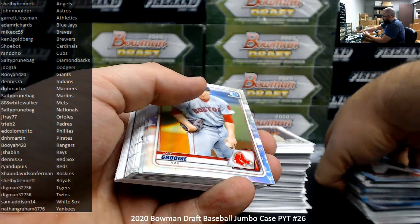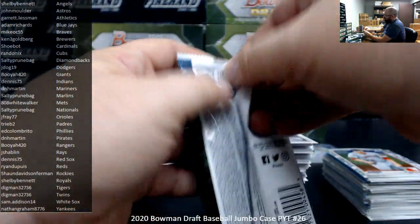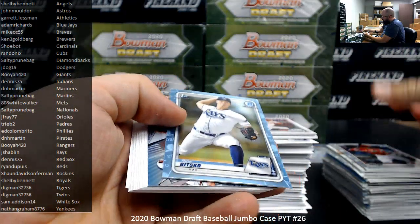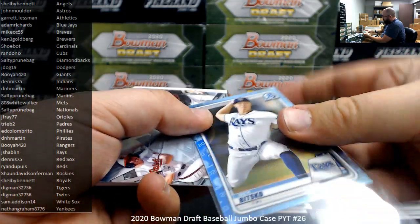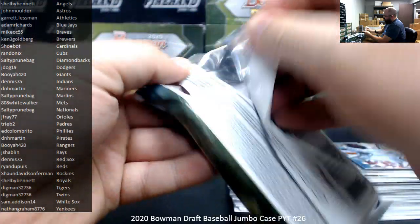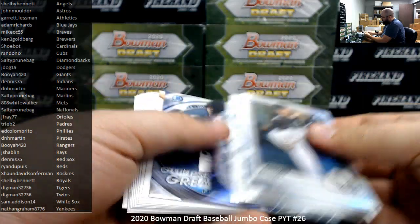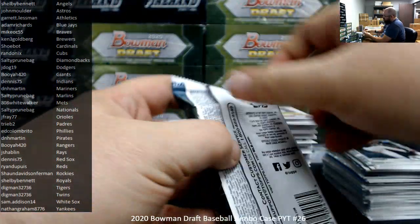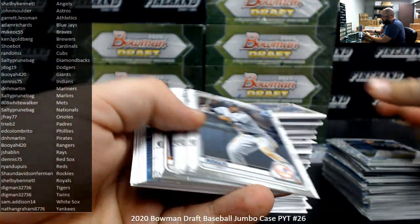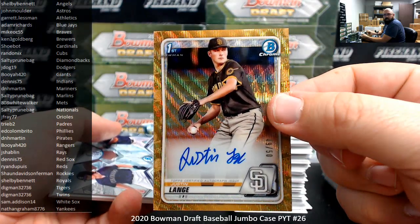Gilberto Jimenez, number to 499, sky blue paper. Nick Bitsko, sky blue first Bowman refractor for the Rays. Got a gold wave auto, Justin Lange for the Padres, number 50. Padres going to Triab 2. Nice hit.